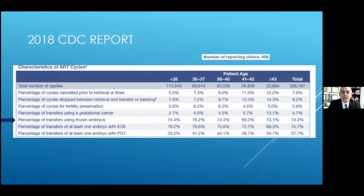I'm just going to show you one thing, that the percentage of transfers using frozen embryos is already over 70% as early as 2018. In 2021 in the US, I will tell you it's over 90%, and there are many programs that stop doing fresh transfers. I still do maybe about 5% or less of my patients as fresh cycles, but you have to realize that in the US, the mean age of women is substantially higher. In my practice, the mean age is about 40 at this point. So many of those women end up undergoing PGTA testing, and that, along with safety, has really caused an exponential increase in freeze-all cycles.